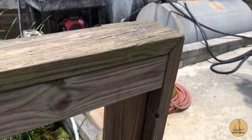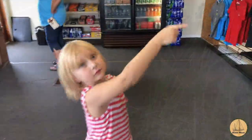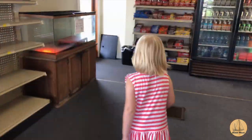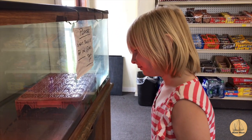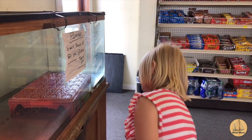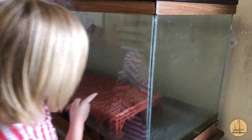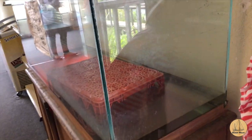How big he is. See him? What am I looking at? What's up there? Is that a panther? A cougar? Panther. What's in there? An alligator baby. What else is in there? There's two in there? Do you see that tail? Oh, I sure do see the other tail. He's right there. He's hiding in there. Hi, buddy.